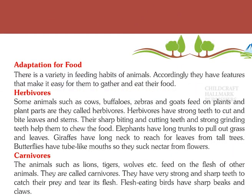Adaptation for food. There is a variety in feeding habits of animals. Accordingly, they have features that make it easy for them to gather and eat their food. Herbivorous. Some animals such as cows, buffaloes, zebras, and goats feed on plants and plant parts and are called herbivorous. Herbivores have strong teeth to cut and bite leaves and stems. Their sharp biting and cutting teeth and strong grinding teeth help them to chew the food.